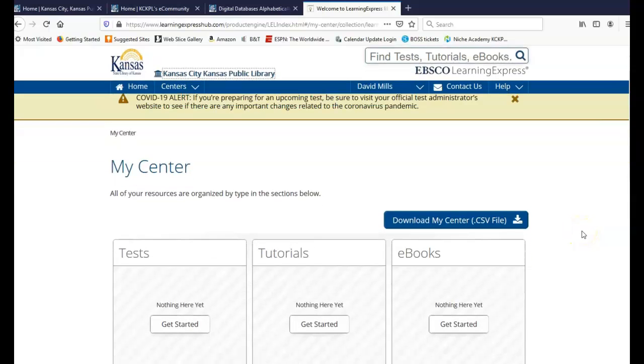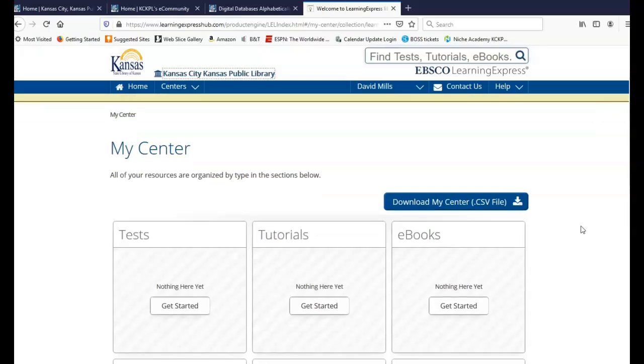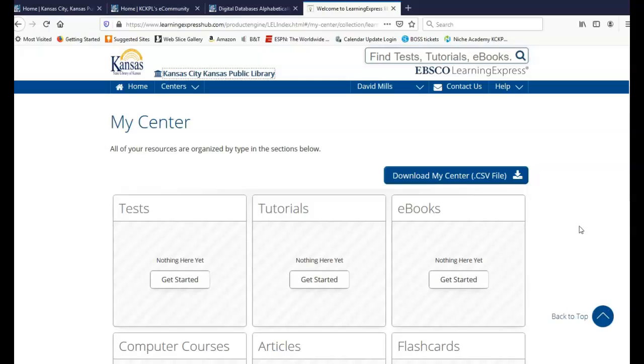And where do I land? I land on a page called My Center. And basically, this is the page that gauges your learning from LearningExpress. And if you look closely here, you'll see boxes that say tests, tutorials, ebooks, and these all gauge the progress of your use of LearningExpress. So for example, since I'm just starting to learn, I'll probably make a lot of use of the ebook section here.